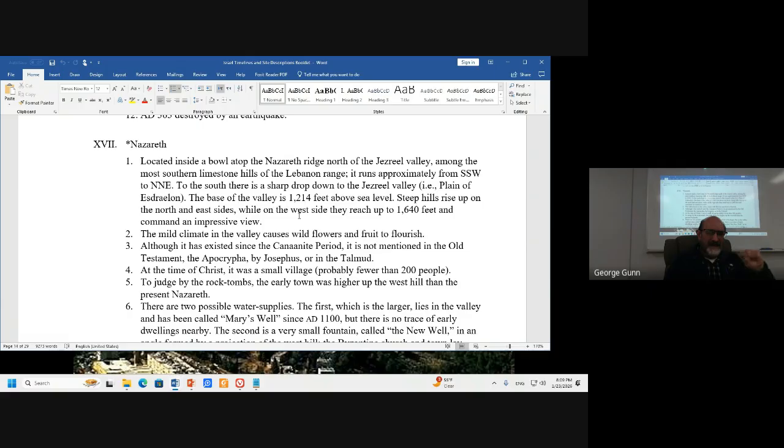Okay. The mild climate in the valley causes wildflowers and fruit to flourish. And although it has existed since the Canaanite period, how many times is it mentioned in the Old Testament? 0. So it was there, and we know it was there archaeologically, but no reference to it in the Old Testament. It was a completely insignificant town.